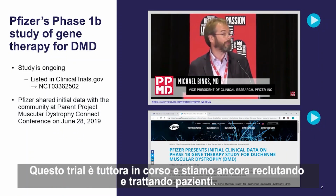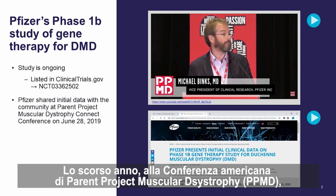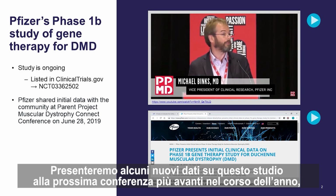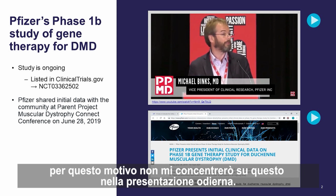We started investigating this gene therapy about 2 years ago in our phase 1b clinical trial, and that trial is ongoing. We're still enrolling patients and treating them. And last year at the Parent Project Muscular Dystrophy Connect conference, Michael Binks presented some preliminary efficacy and safety data from the study. We're going to present some new data on this study at a scientific conference later this year, so I'm not going to focus on that in my presentation today.